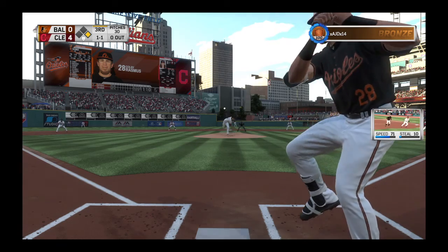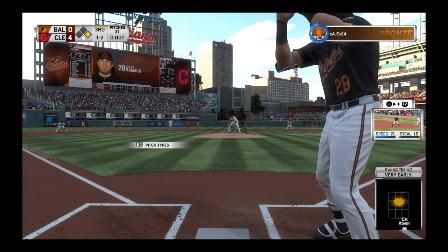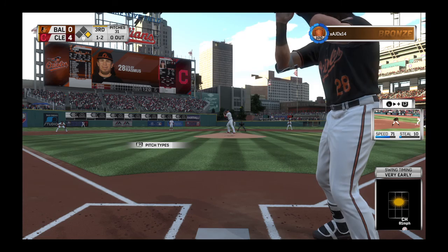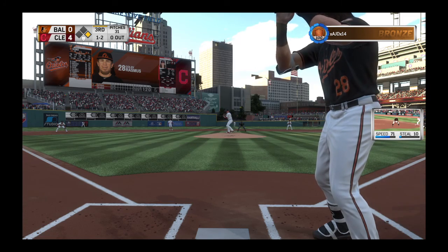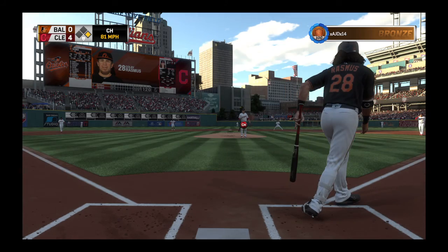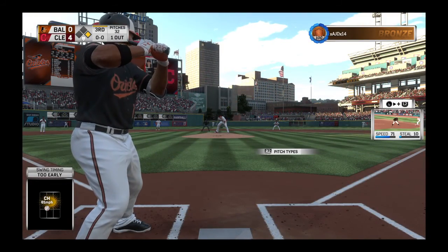He's set. Here comes the 1-1. Swing and a miss out in front of a changeup. Good job of making him chase that pitch down below the strike zone. That's where you want to pitch when you're looking for the double play ball. Now a swing and a miss as he picks up another one. Make it 4 strikeouts already, and there's your first out.